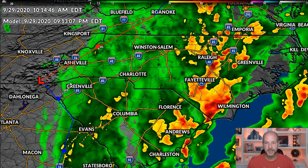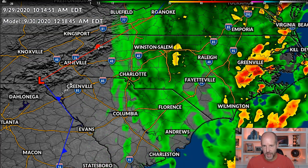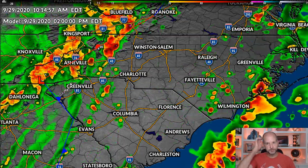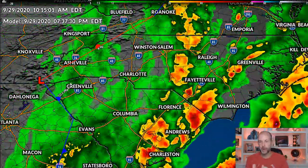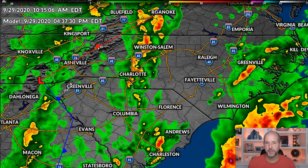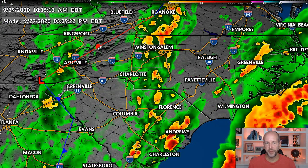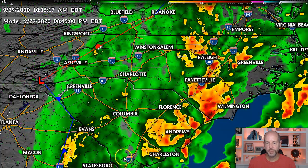This is 8 o'clock, 9 o'clock, 10 o'clock, 11, midnight, 1 a.m., 2 a.m., things start to move out. So I'll loop this a couple of times just to give you an idea. This is basically an 18-hour loop showing the progression of this pushing off to the east. So you can see that timeline for most of the Piedmont. It's going to be about 4 o'clock to about 8 o'clock for central North Carolina and the Piedmont of North and South Carolina. So let me look at some of the parameters here.